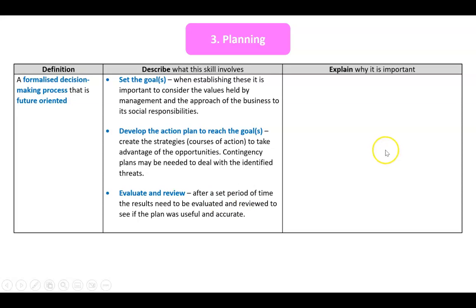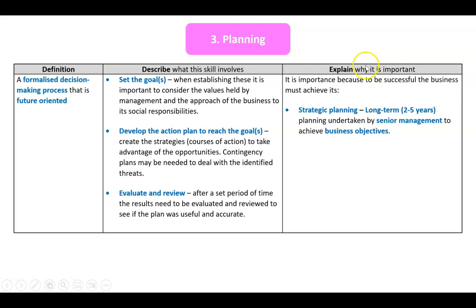Why is it important? Well, this is going to come down to the level of management that the case study is about. So, it could be a case study about a CEO, someone at the very top. So they're going to be talking about strategic planning. A business needs that because it's the long-term planning, 2 to 5 years, about the business's objectives, what sort of business it is, what it does, what it should be doing, what it shouldn't be doing. And it's more important or broad.